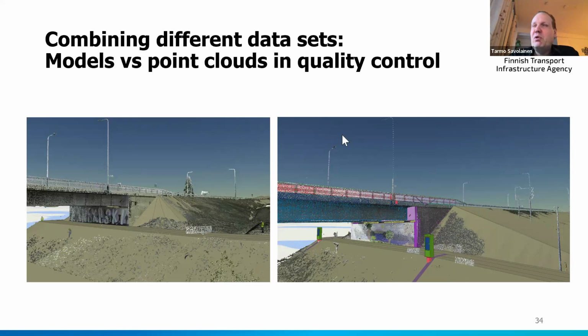But also in many projects, when the project is ready and the guarantee time starts, drones can easily make point clouds and then tell whether the surface has gone down or is where it should be. So point clouds are a very good way to check how the surface is after the construction, or even in the guarantee time.